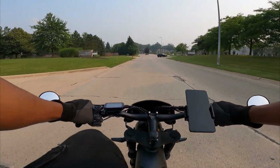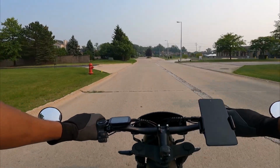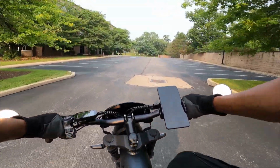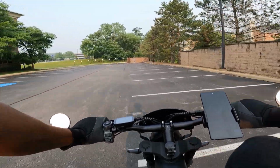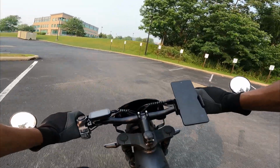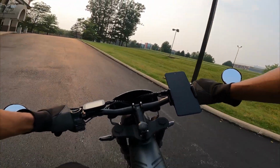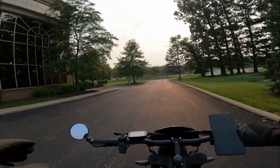So, if you're trying to get an item like this, you need to shop accordingly. Hence the reason why I went with the Chinese bike. Now, if you know you are on a budget and you would like a bike like this, don't wait, buy. That is not me being a salesman, that is me being a realist.